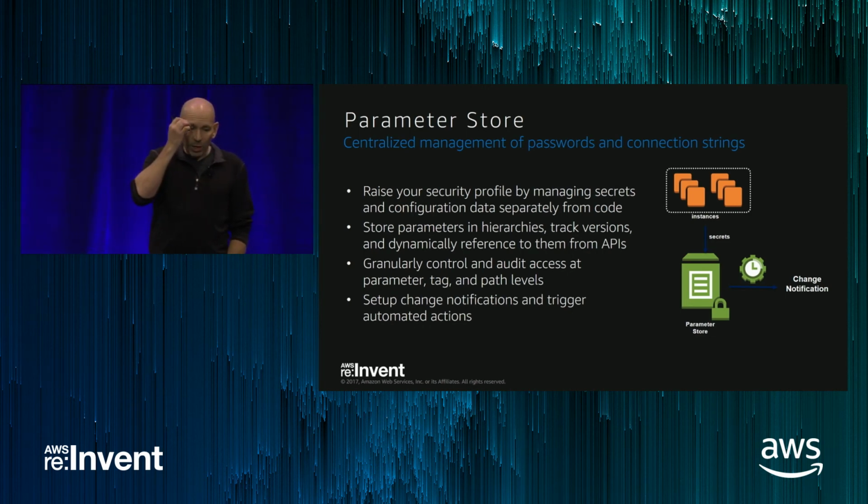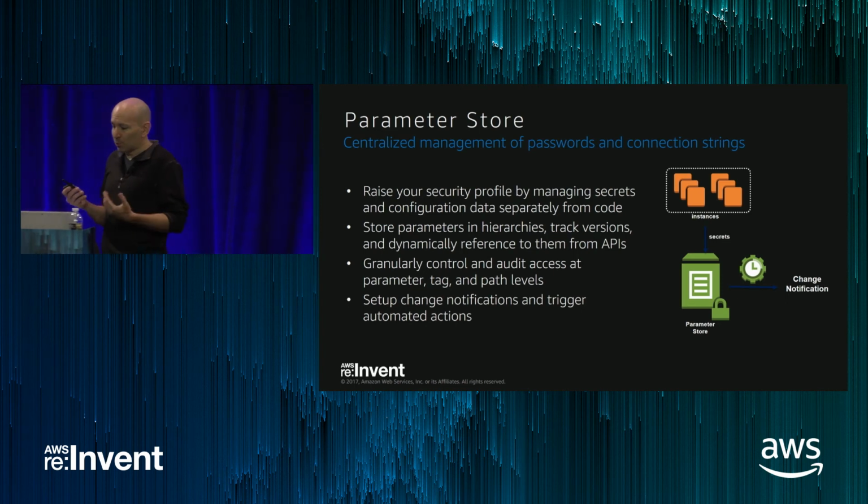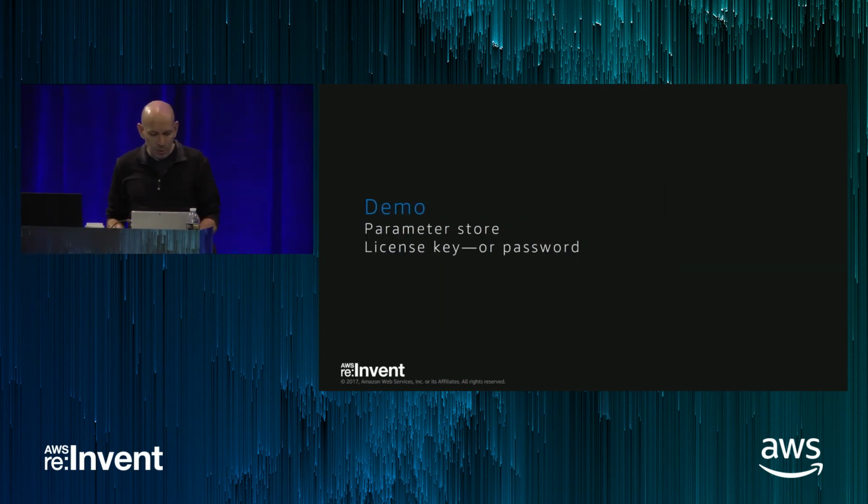So yeah, we're talking about raising your security profile. Let's go take a look at raising your security profile. We're going to go take some and create some parameters. We'll go and change passwords on all my Windows machines, and to take care of that, it's rather simple and easy. So let's take a demo of that.